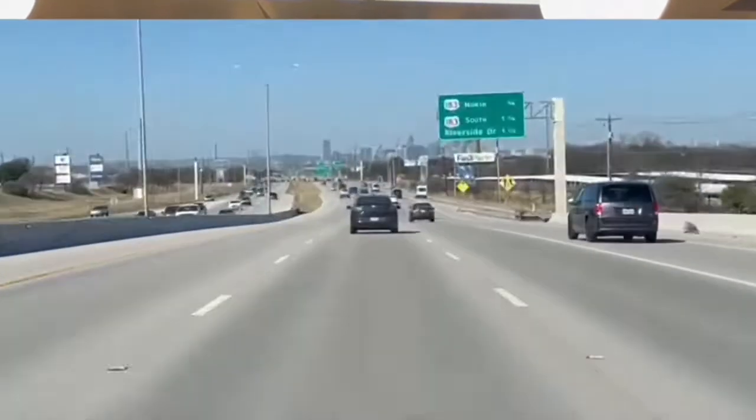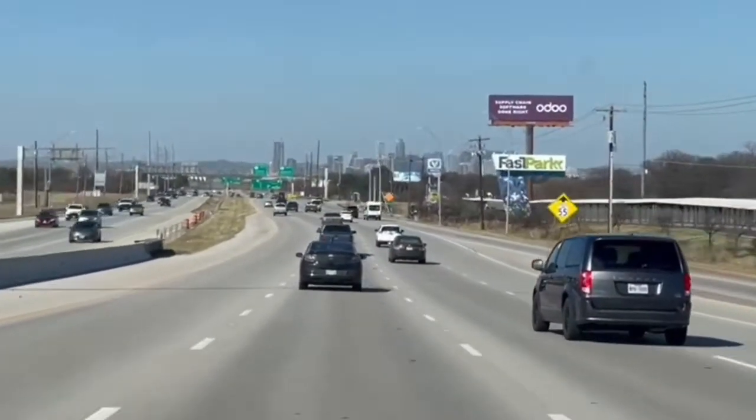After breakfast at Waffle House, we have started our journey again to Austin.